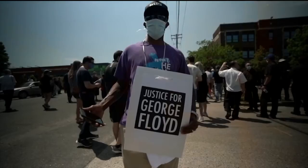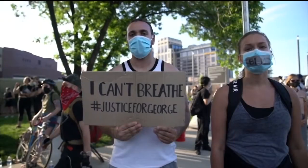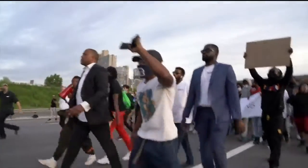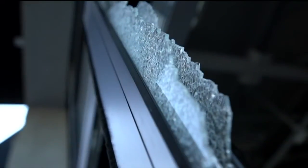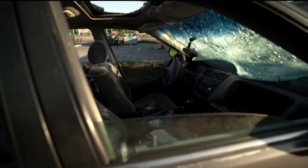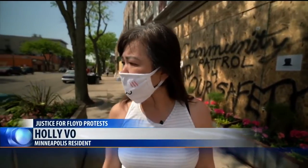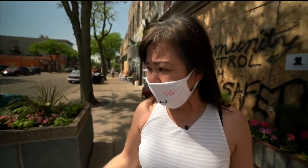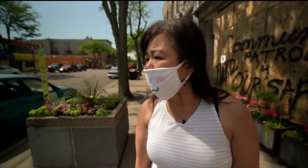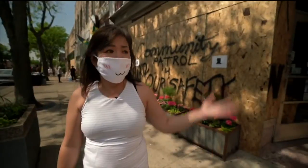A minority community that is now mourning the horrific death of 46-year-old George Floyd. People seeking justice immediately took to the streets, but unfortunately, what started as peaceful protests progressed into riots, looting, and vandalism. I understand the injustice. I understand the anger. But it's just sad. This whole street was so dead during COVID, and we were trying to survive. Only to see this. I know these owners.